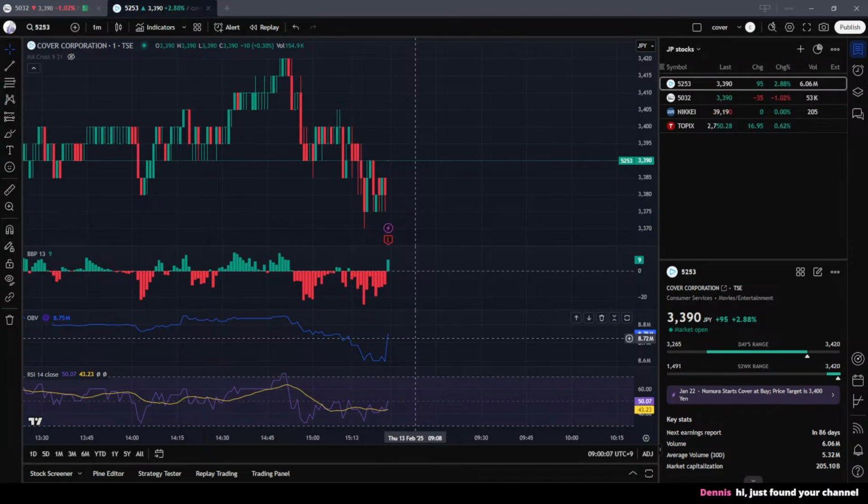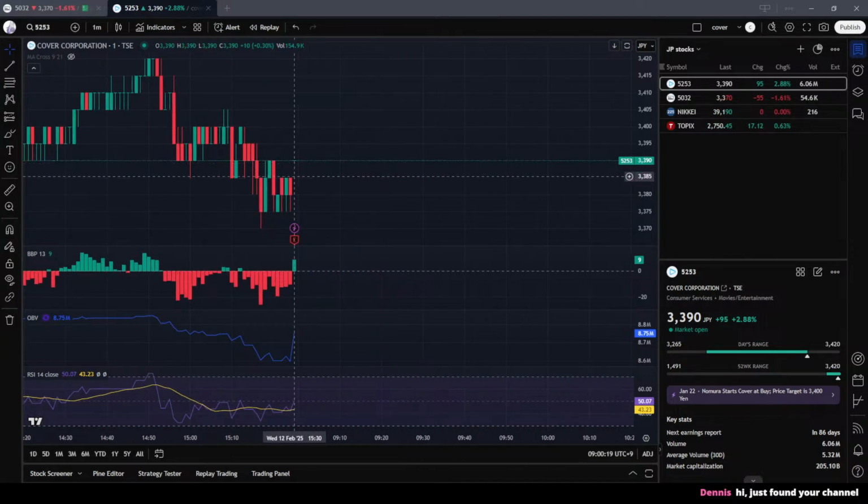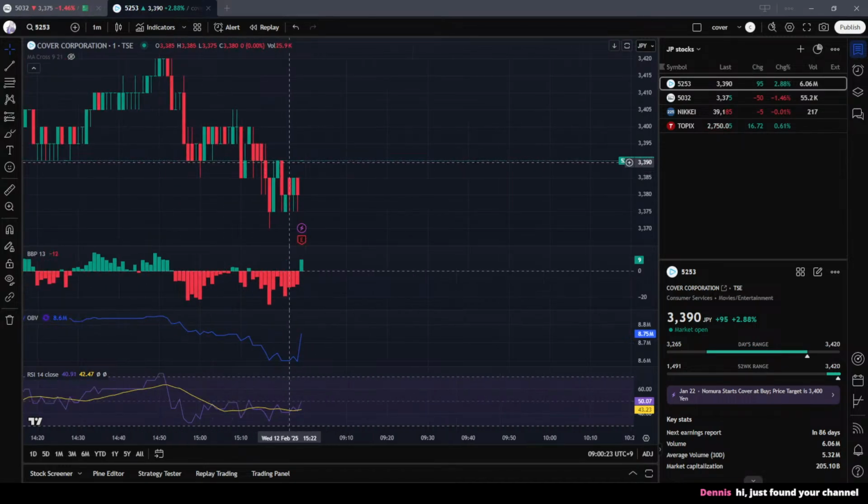So, yeah, the market just opened. The little green light here just went off. Our first candlestick came in right there, and they are already gapping up. So that is a positive sign here.